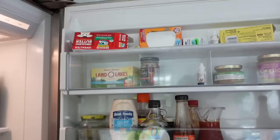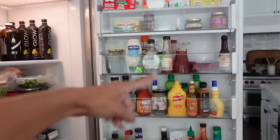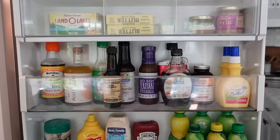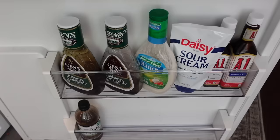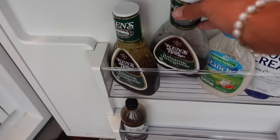Oh my gosh. Okay, so now we're just gonna do the door and then we're done. I've been wanting to do this forever. Update. This is the door. I did all of the sauces, the butter. Y'all know I love some lemon and lime juice, condiments, hot sauces, and pickled things. And then down here is our salad dressings. I really pretty much only eat this right now. So you just gotta have ranch in there.